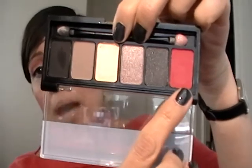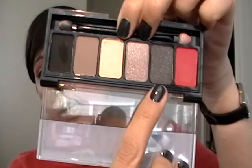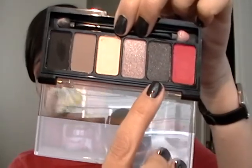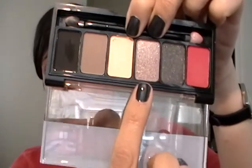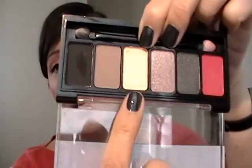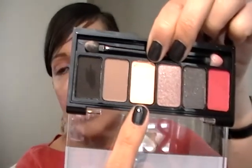It is a matte red. There is no shimmer in it. Then next to it, you have this charcoal-y, very shimmery color, and then a very shimmery taupey color. Next to that, I really like this. It's a cream color, and it is a matte.